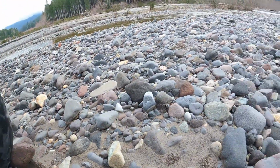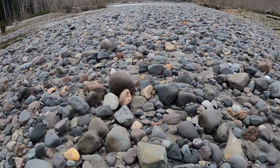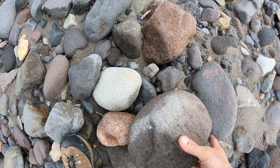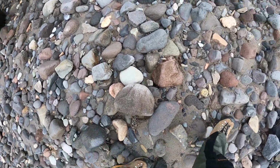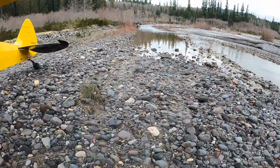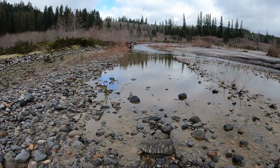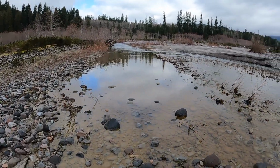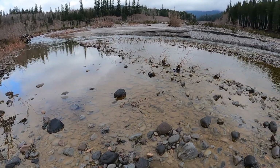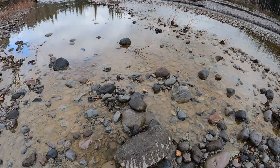Anyway, there's some big rocks out here. You know, that's bigger than softball, smaller than a basketball. I used a little bit of water coming in right here. Just right here, use this little channel. I think I might even hit this rock at the beginning. Maybe not, I don't know. I didn't move it, although it looks like I hit it. It felt like I hit it. This is a big rock.